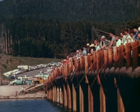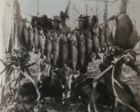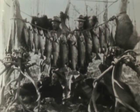The bridge was closed to fishing in 1973 after years of overfishing caused the collapse of the cutthroat population in the 60s. At the beginning of the century, trout of enormous size were common, and there was no limit to the number that could be caught.